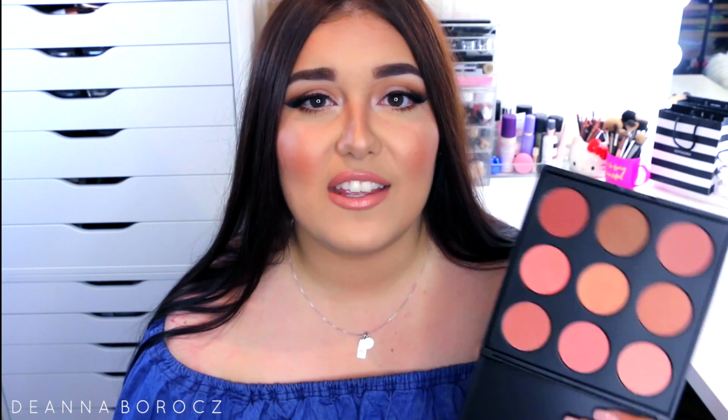These are so pigmented. I do have the other blush palette. I think it's the 9B palette, their original one. I just like this one so much more. That one has a lot of reds and pinks and corals in there. So if you like those kinds of colors, or if you are a makeup artist and you want more colors for your kit, this is a great option. But this, for the everyday person like myself, is absolutely stunning.